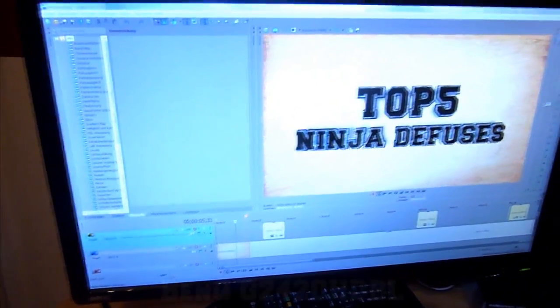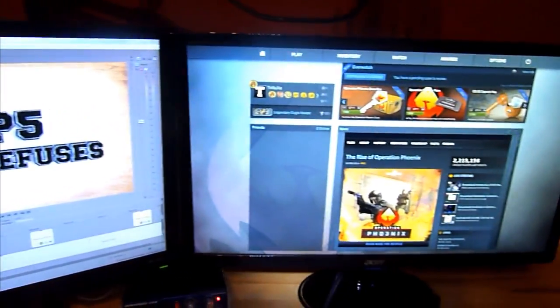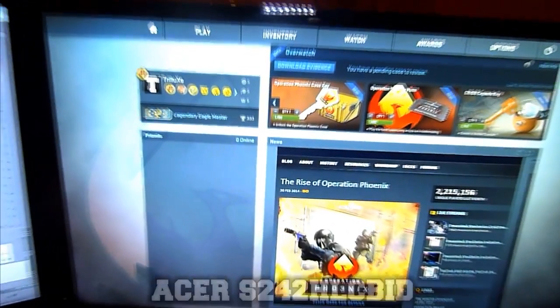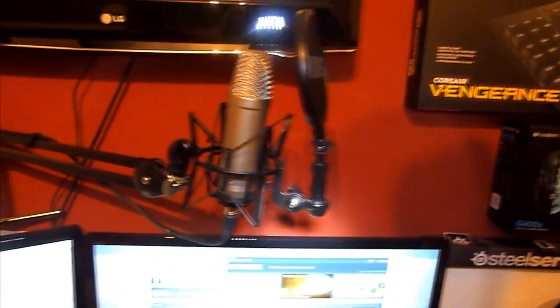So I got two monitors. The left one right here is a BenQ, and I'm currently working on your guys' top 5 ninja defuses right there. By the way, you can still send in ninja defuses until tomorrow, guys. And this is my second monitor, that's my Acer monitor, and that's where I'm playing on and where I'm trying to hold my Legendary Eagle Master.